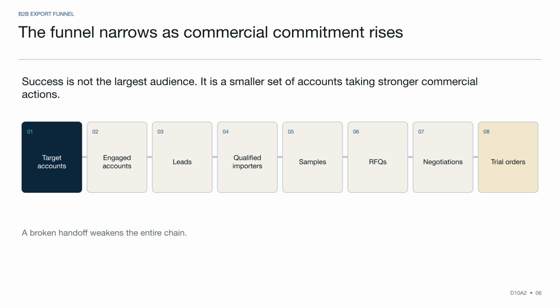From target accounts to trial orders, each stage must produce a usable input for the next. A breakdown at any handoff point weakens the entire chain, so we prioritize the quality of these transitions over volume.